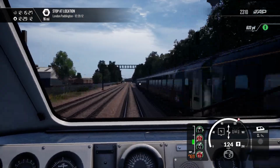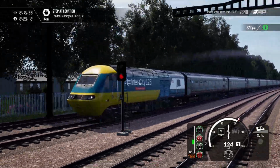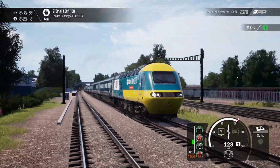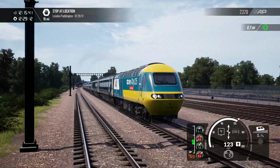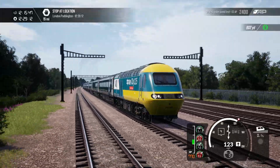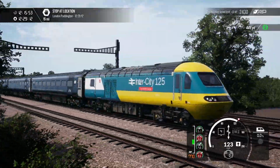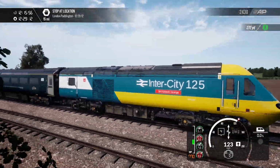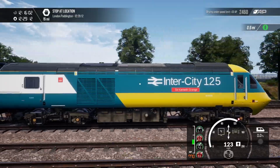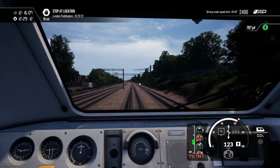There's another HST fly past. Let's have another look at this beautiful livery as we are coming through that station. The blue and yellow is so iconic. It does look really nice. Let's zoom in a little bit. Get a good look at this class 43. It's lovely. So we jump back into the cab.